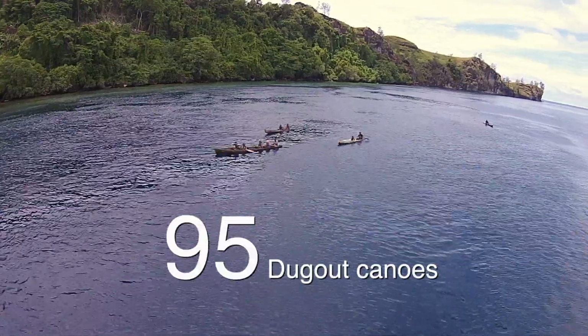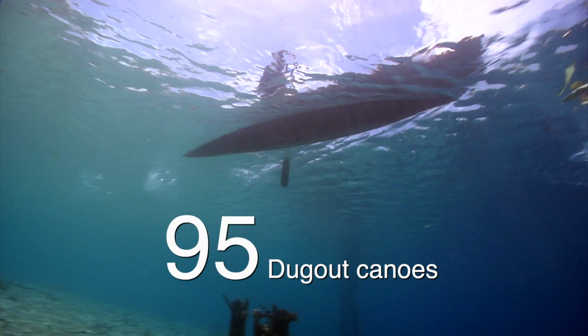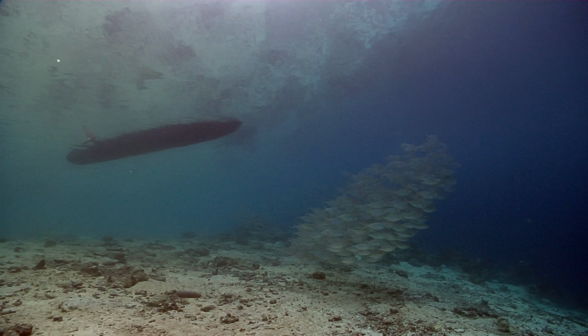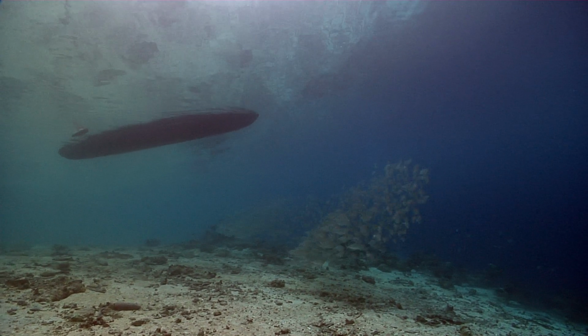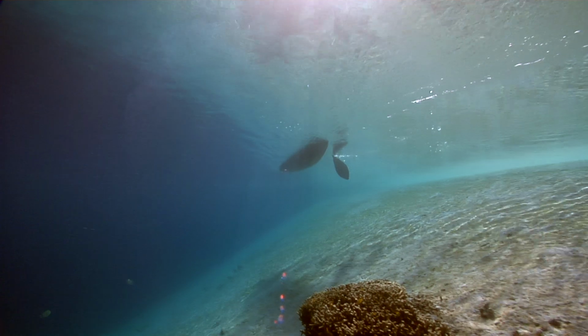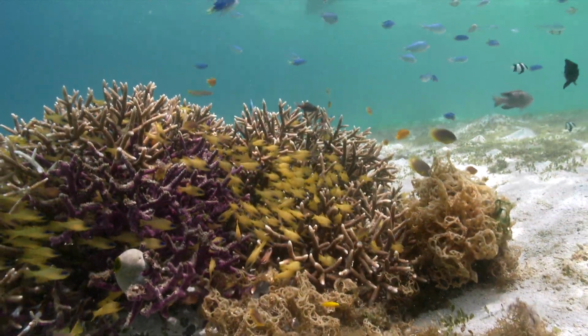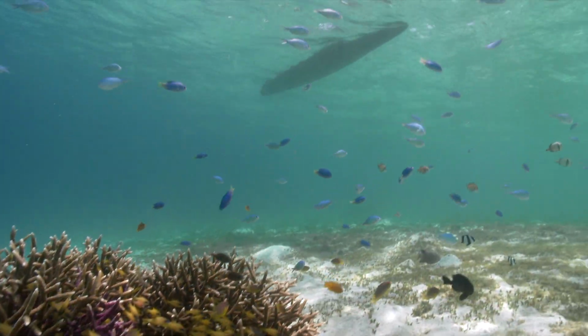95. Dugout canoes. These are the main mode of transport for the majority of Solomon Islanders, and they silently glide overhead on most of the dives. These are skinny handmade boats that are handled with amazing skill by the locals. They'll happily pass the paddle for any tourists that want to have a go.